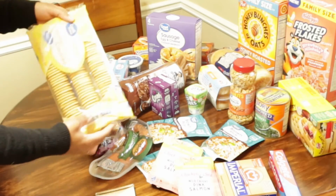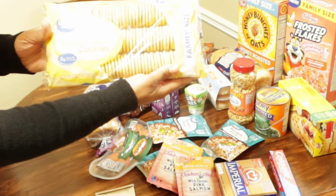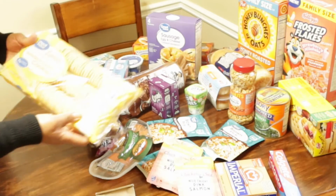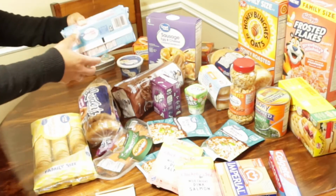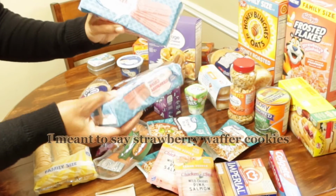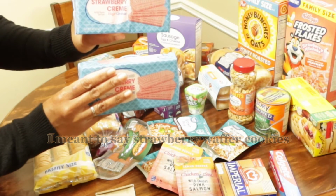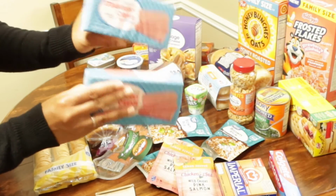Next, on the side of snacks, we got the lemon cookies here. My husband wanted to get those instead of the Oreos this time, so he ended up getting those. Then for my daughter, we got these lemon strawberry cream cookies because a lot of times she ends up eating my hubby's. So in order for her not to eat his, he decided to get her a pack of her own, 2 packs.